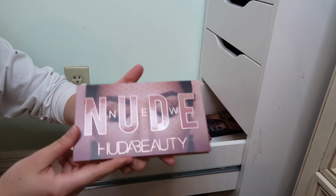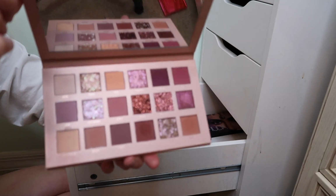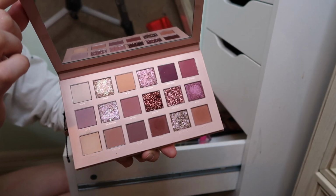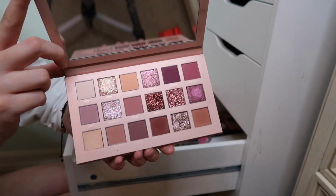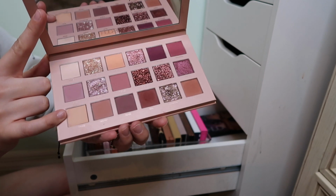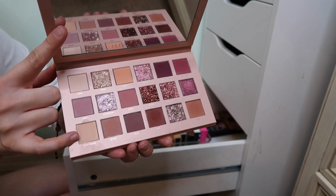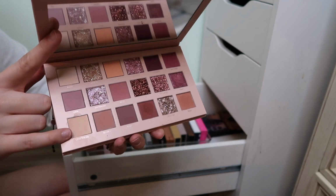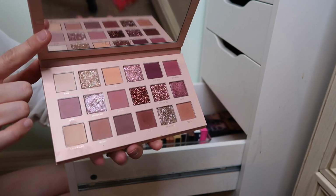Then I have the Huda Beauty New Nude palette. It is your soft pinky nudes with some glittery shades in here. The only thing I will say that I don't really enjoy about this palette is that a whole shade is wasted on this concealer shade. I don't use this. I use my own eye primer, my own concealer. I found that when I did use this, I just did not like it really.